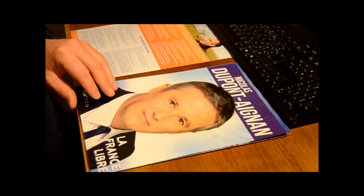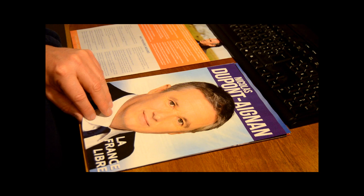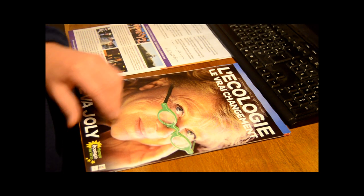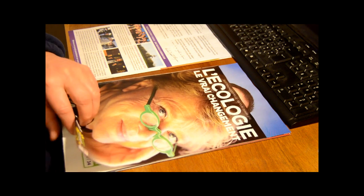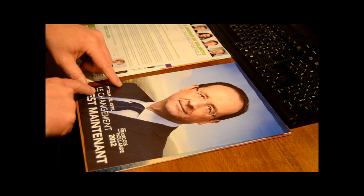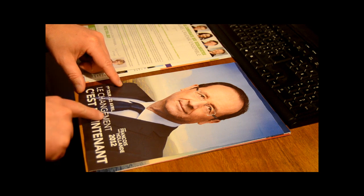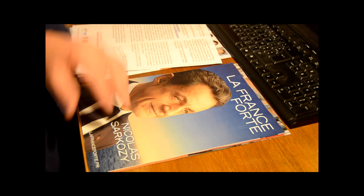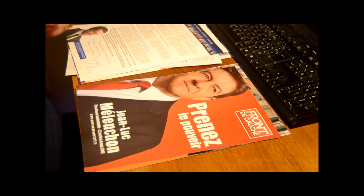Nicolas Dupont-Aignan, I don't say that very well, it's a hard name to say. Eva Joly. Green glasses, I always like that. François Hollande. And then it has, for example, Le Changement c'est maintenant. So it has their slogan underneath. Nicolas Sarkozy, which is La France forte.